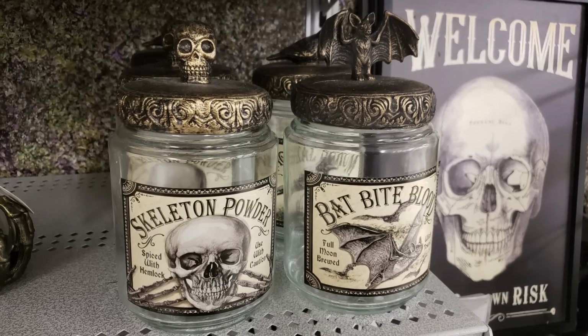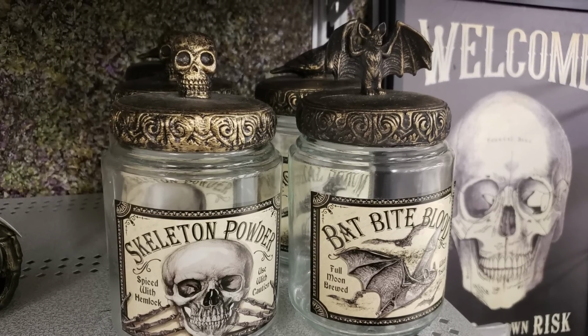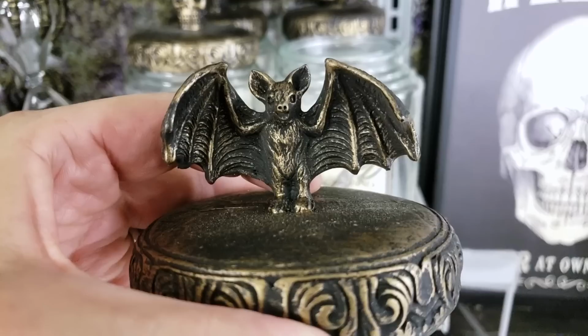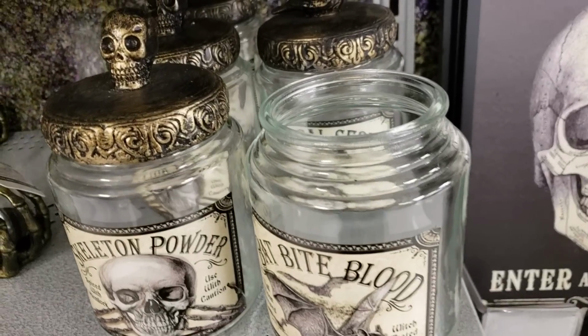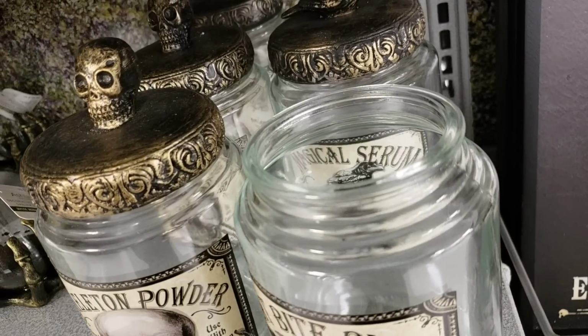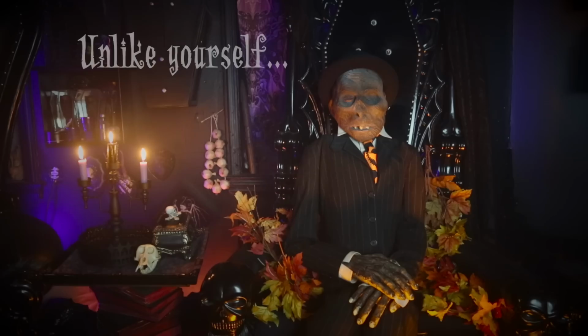But my favorite new vessels this year are these functional jars with removable lids. These skull and bat toppers take me to my happy place, which is finding things that are simultaneously useful and spooky.